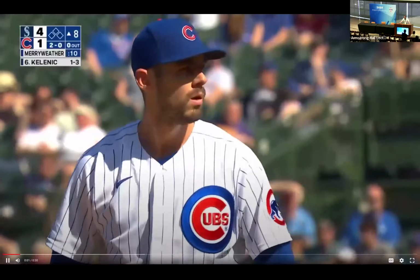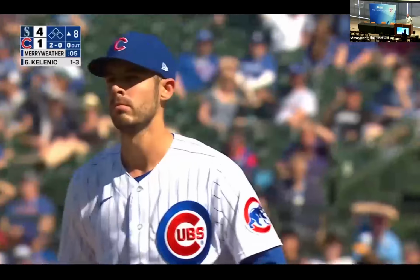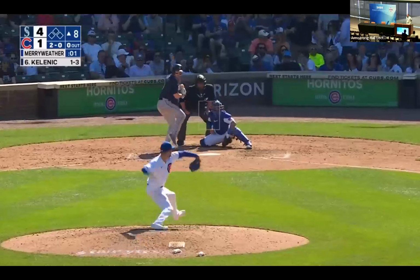And cover so many innings in last night's game. We're pretty busy overall on this homestand. The top two in the Cubs rotation have been really good. Drew Smiley was outstanding in his last start.